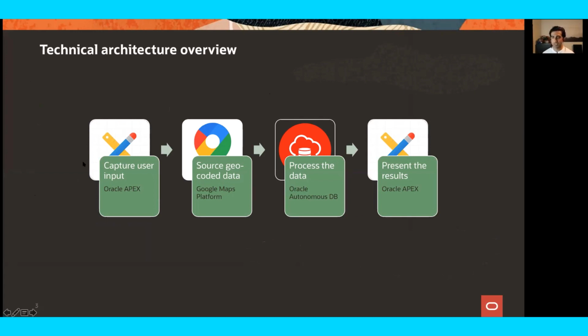So the first step is to capture the user input, which is where I'm entering the addresses into the application. I used Apex to build the form. The second step is to source the geocoded data. And when I say geocoded data here, I'm talking about the distance from one address to the other. So I'm getting that information from Google Maps platform. And also the interactive map that you saw, I'm getting that from Google Maps as well. And once I have the data, I'm processing it in Oracle DB to build the shortest route. And once I have the shortest route, again, Apex comes into the picture where I've built a classic report to display the results, and then open up Google Maps and Waze for navigation.